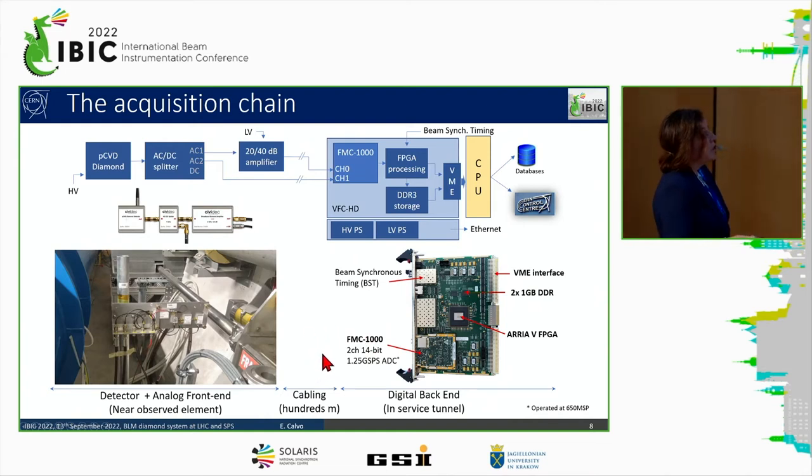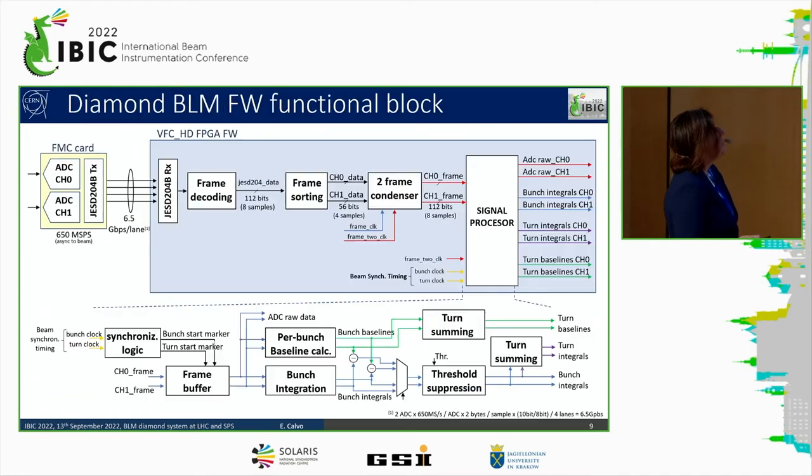That is equipped with one ADC that has 14 bits, two channels, and can sample up to 1.25 gigasamples per second. And likely, because of the limitations in the transceivers of the Arria 5 FPGA, we can only operate it at 650 megasamples per second, but for the moment, it has been enough.